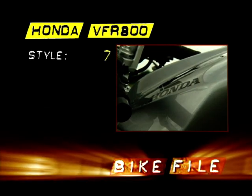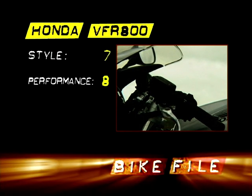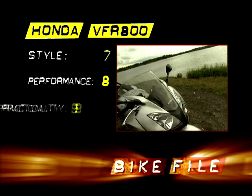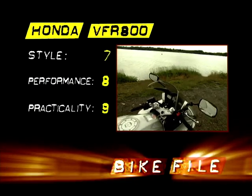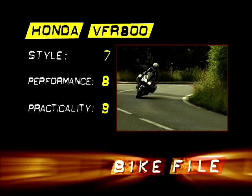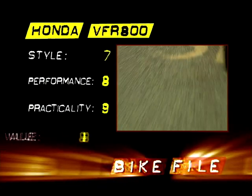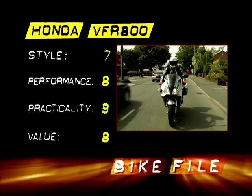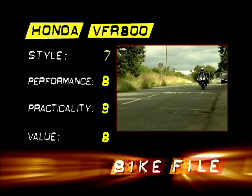Styling, 7 out of 10. Best looking VFR ever. Performance, 8 out of 10. Doesn't excel anywhere, but is good everywhere. Practicality, 9 out of 10. It's well made, it's built to last, and as well as that, it'll handle just about anything you want to do. Value, 8 out of 10. Just a shade under 8 grand, it's not a cheap motorcycle, but you do get a lot of bike for your money.